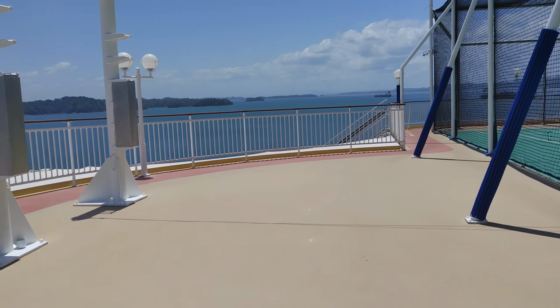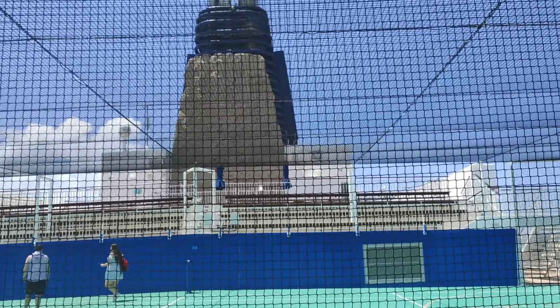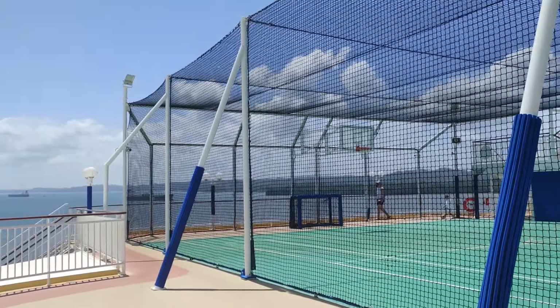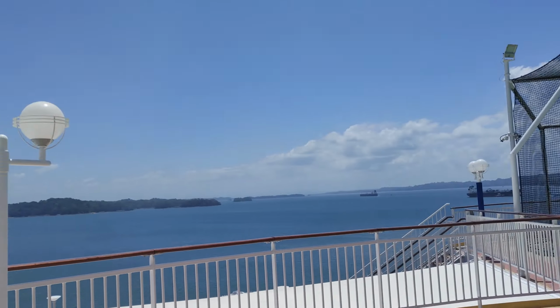Okay, and here is a shot from the rear of the ship. As you can see, I'm back in front of the tennis courts and the rock climbing wall. And yeah, this is a massive body of water.